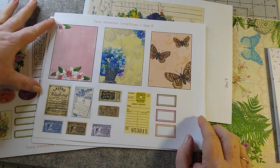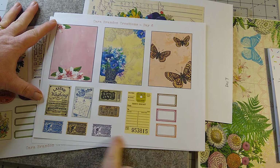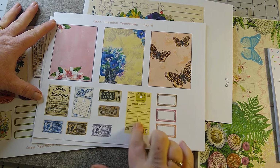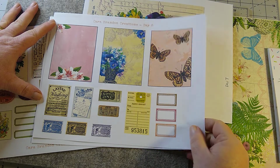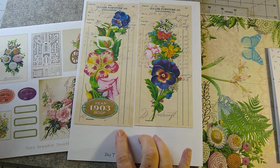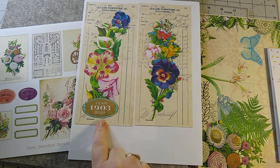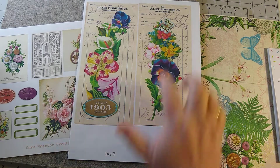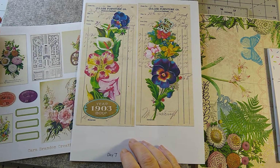Cara Brandon's day 6 has some journaling cards, butterflies and flowers, lots of small ephemera, some labels, a small tag, some tickets, and some stamps. So that's day 6. Day 7, Dear Julie has taken the 2 large receipts and added flowers in them. Year 1903 book. Added some really pretty flowers here with some butterflies. Same here, some beautiful flowers here.